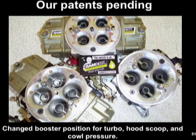Change booster position for turbo, hood scoop, and cowl pressure. Well, the patent exists where we put the main area above the booster. It's the first one that we're aware of that ever did that. What we found from working with cowl pressure in Winston Cup and from hood scoop pressure in drag racing, and those guys who were insane enough to try to do a turbo carburetor deal, is that with the main area below the fuel feed, the pressure would actually push the fuel backwards.